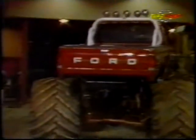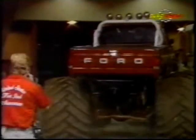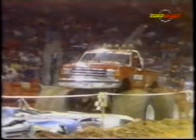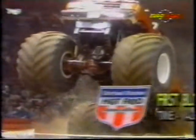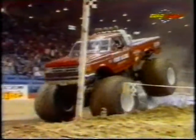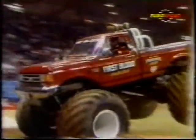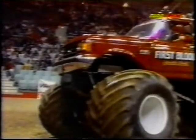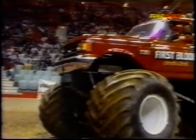Rob Fuchs, although he hasn't been seen much in U.S. Hot Rod Association competition, is definitely earning a reputation for himself with that kind of performance here tonight. Let's take a look at that second hit in slow motion. This is going to be awesome. Full speed into the second set of cars. Look at the air this thing grabs. The elapsed time, 14.36 seconds. The quickest run by any regular four-wheeled monster truck of the event by almost 3 full seconds. Indeed, a tremendous run for the youngster, only 28 years old, from Woodstock, Illinois.